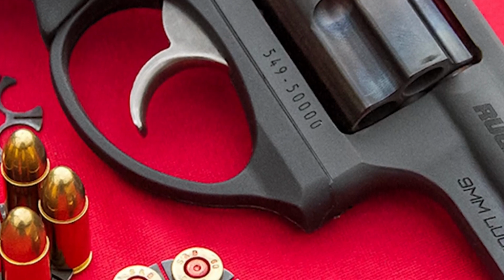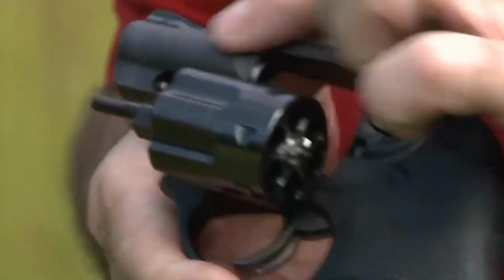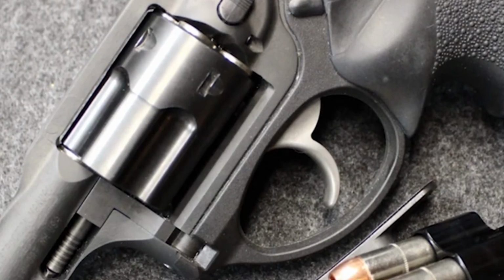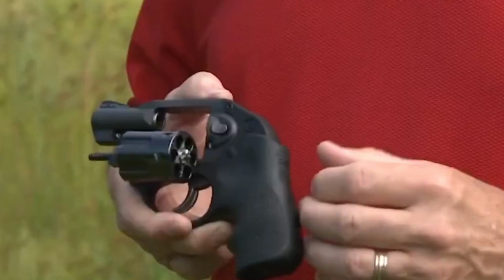But the recoil isn't even the worst problem. The LCR has a dangerous false trigger reset issue that could literally be life-threatening. Multiple users report feeling a distinct click during the trigger's forward travel that feels like a complete reset, but the trigger hasn't actually reset. When you pull the trigger again, nothing happens.